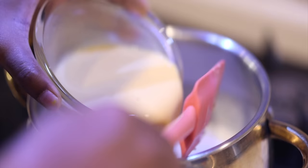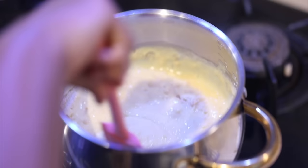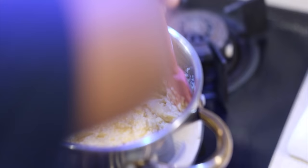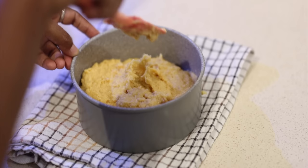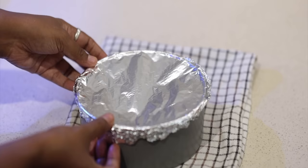Then add the custard powder mix to the boiling milk and give it a good mix. Let it boil and thicken. Once it's thickened, add the bread powder to that and mix it well. Then add it to the pan with caramelized sugar. Cover it with an aluminium foil and let it steam for 20 to 30 minutes.